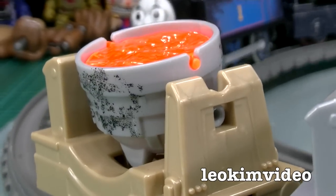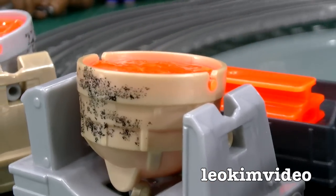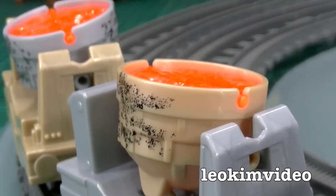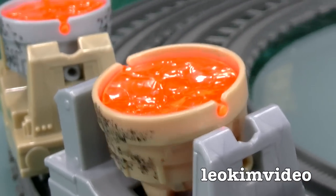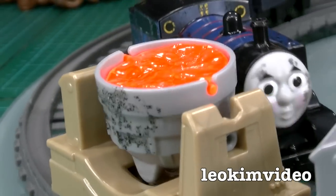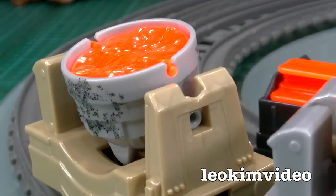Yeah, definitely for me, the lava is working. And if you look very carefully there, because the top bits do spin around, as they tilt, it looks like the lava's slopping around in there. It's a very clever little trick, that one. I like that a lot. So I think possibly they've given the Hurricane the best rolling stock, or the most interesting one.